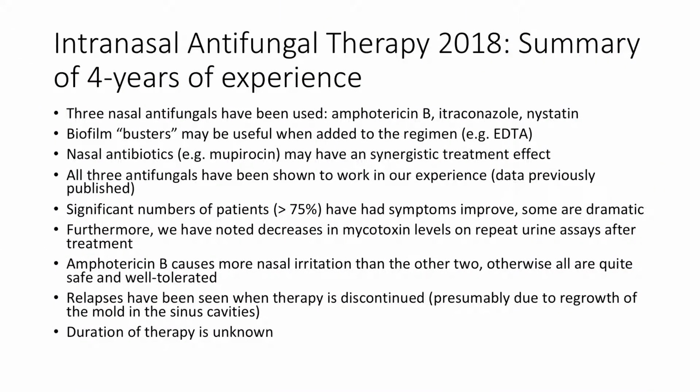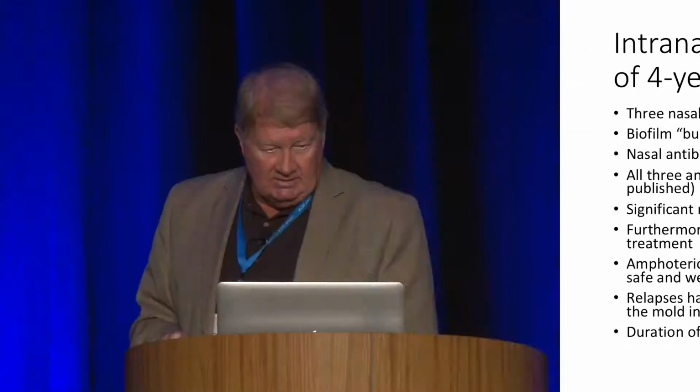Relapses when therapy is discontinued are common. My own view of that is the mold grows back. We didn't get it all. We didn't get all the spores out of there, and it grows back. And if it's mycotoxin producing mold, not only does the mold grow back, but it starts producing mycotoxins again, and the urine test goes back up. And we have seen that in a number of patients.